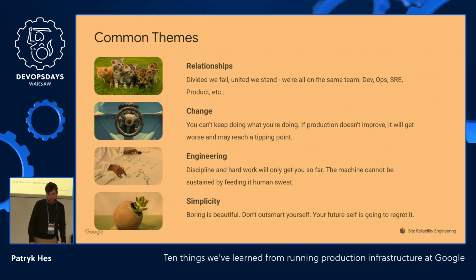Even though I told you that SRE is a different organization at Google than the developer organizations, we still have this connection and feeling that we are in the same team. We are playing the same game here, right? We all care about production. It is important to cultivate this culture of common responsibility for production. The best developers are those that care about production.